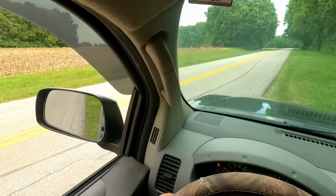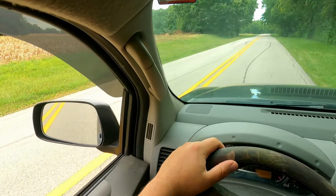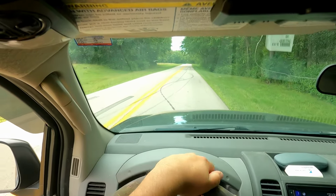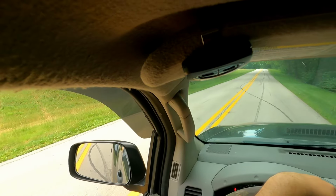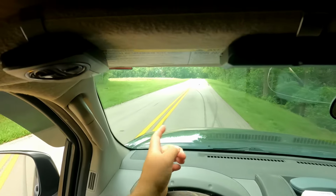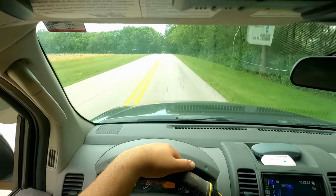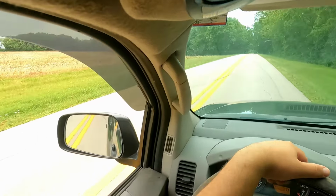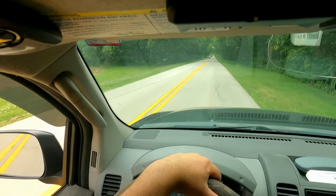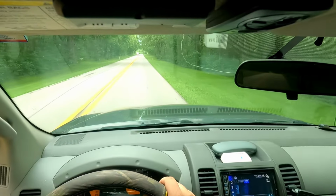Just helping him out, making sure he doesn't get hit by a car. Now he was walking with the road, but I'm guessing he was trying to cross the road. Usually if you see turtles going inland, they're getting ready to go lay their eggs. So that's why I put it in the ditch over there, because I figured that's where he's headed to, or she's headed to probably. Especially this time of the year.